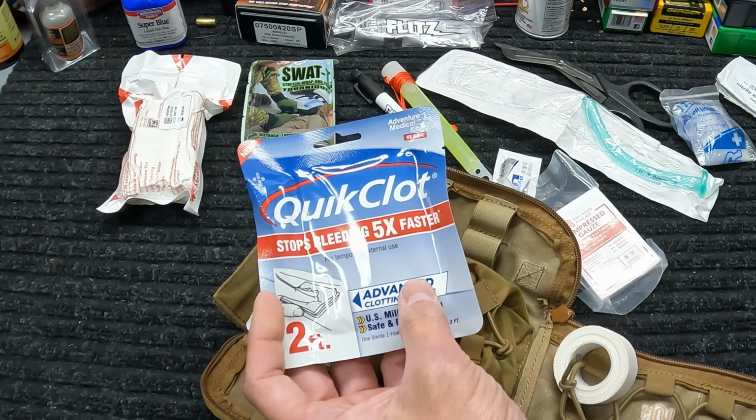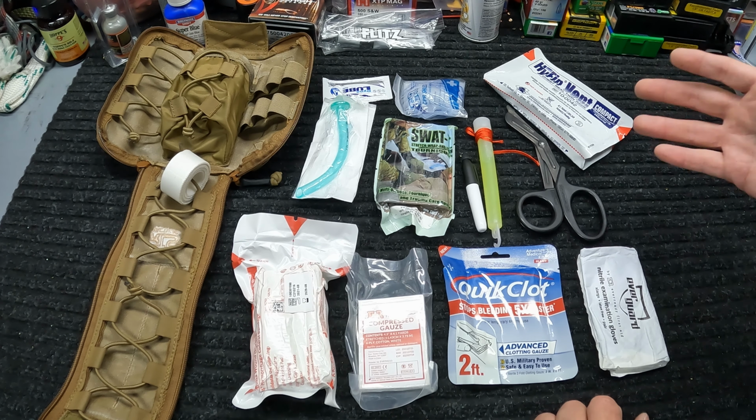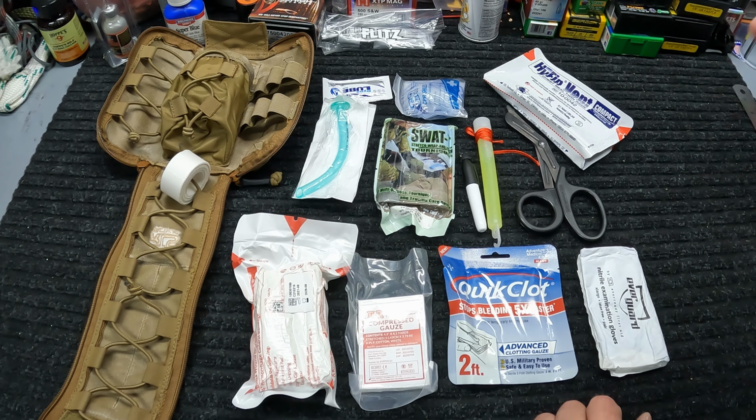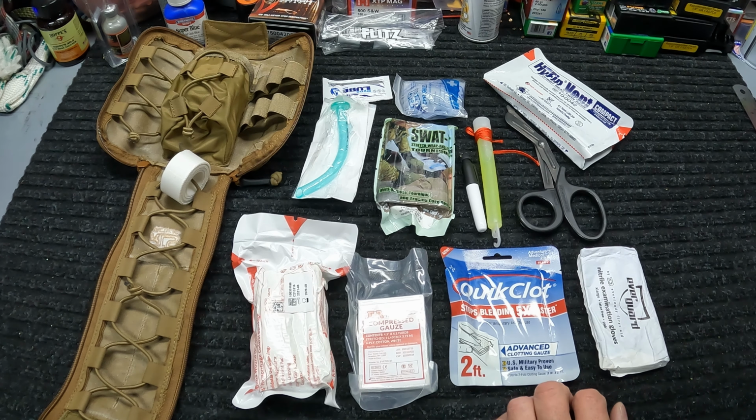But that's everything included inside the RTS Rapid Deploy IFAK. A very nice little assortment of stuff here. Pretty much everything you're going to need to get that person stabilized, because that's your goal out in the field with these IFAKs. It's not to completely heal the person. It's not to completely get them ready to roll and go back to the house. Your goal, if you have to break this thing out, is to get that person stabilized, to stop the bleed, and then get them to a hospital or wherever else you need to get them as quickly as possible. And from what I'm seeing of the contents of this kit, you will be absolutely prepared to do just that.